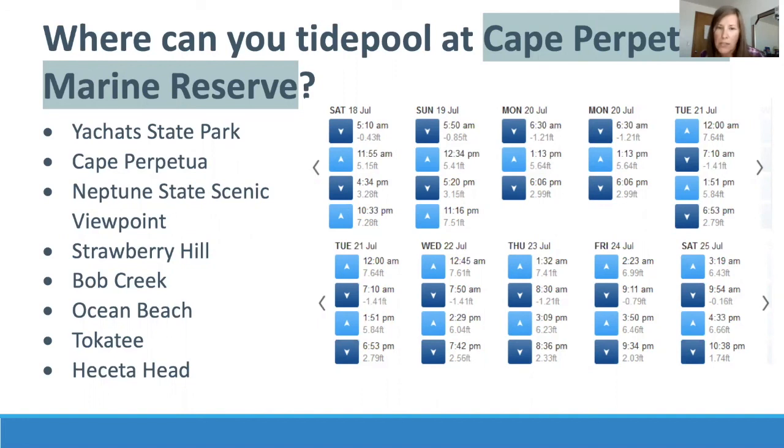And these go from north to south. So there's Yachats State Park, which is just off of Yachats on the north side of the river. Cape Perpetua, Neptune State Scenic Viewpoint, Strawberry Hill, Bob Creek, Ocean Beach, Tokatee, and Hissita Head. And I've listed all of these areas that have intertidal areas that are accessible during low tides. Many of these have limited parking, so keep that in mind. If one is full, you might want to just continue on and hit the next spot and see what you can find there. But yeah, I hope you have a good time, and if you can hit more than one spot.